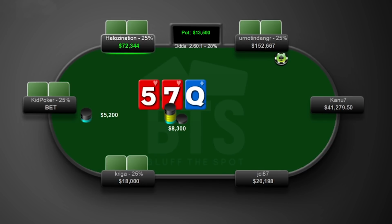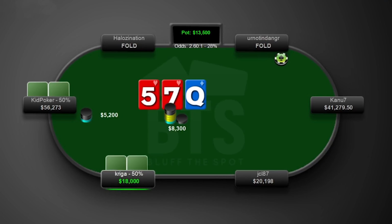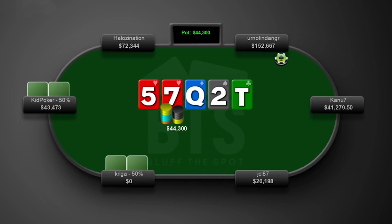So Daniel goes for a medium-sized bet. I probably would have picked a slightly smaller bet, but it's absolutely fine. And Kriga shoves now, which is definitely concerning. So Daniel's probably putting him on a set of 5s or 7s. Maybe a queen and a flush draw, combo draw. I don't think Kriga is crazy enough to shove here with king 10 of diamonds. But then again, I don't know anything about him, right? Who knows? Safe run out for Daniel.